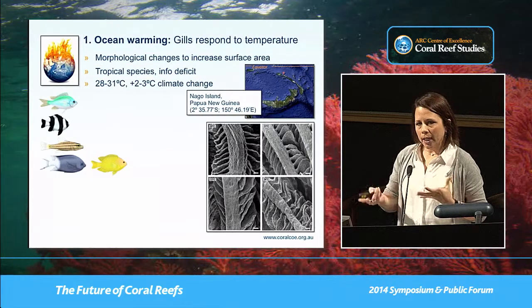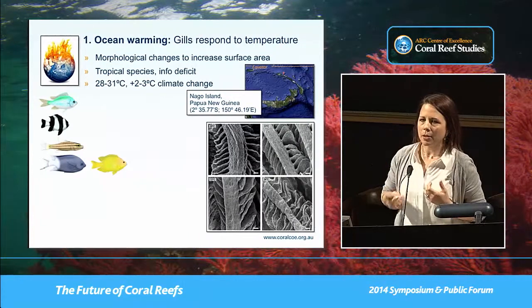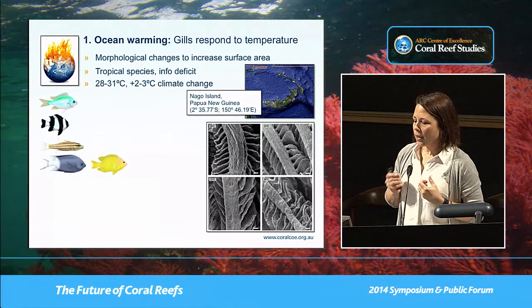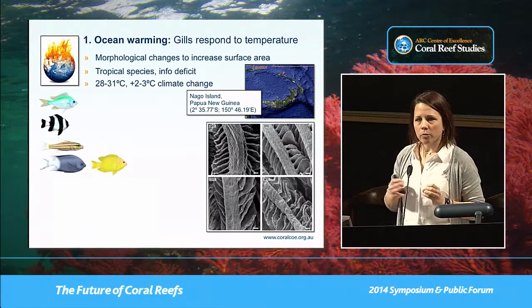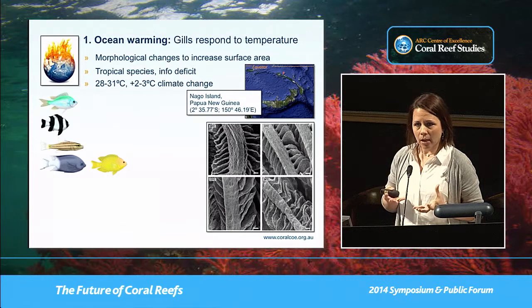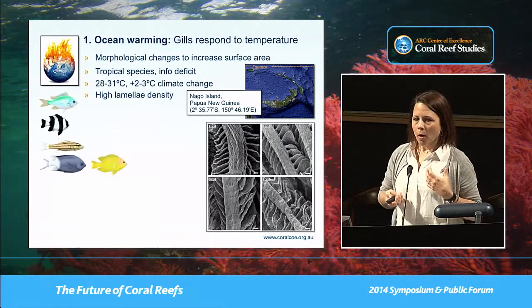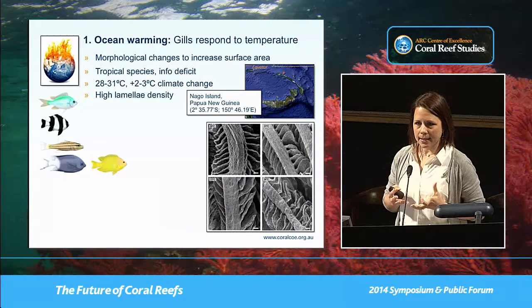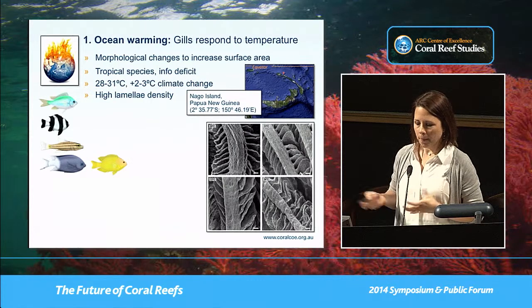And as you can see here in the 4 panel, we've got in the top left-hand corner, 29 degree fish acclimated, and then 31 degree, and then on the bottom, 33 and 34. What you can really see is there really aren't any changes in gill structure. They aren't adding or removing cells to increase or decrease surface area. What we did find that was really interesting is that per length of filament, they have a really high density of lamellae, similar to what we see in extremely athletic fish species like tuna.